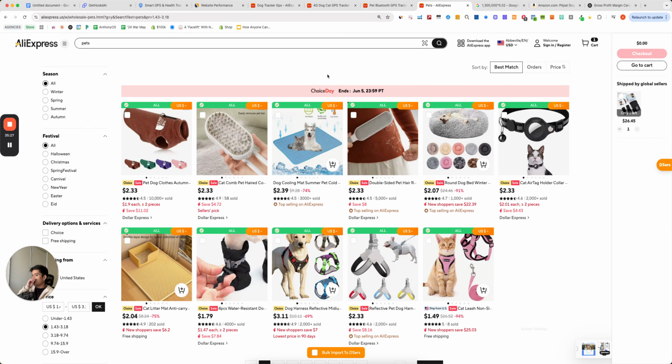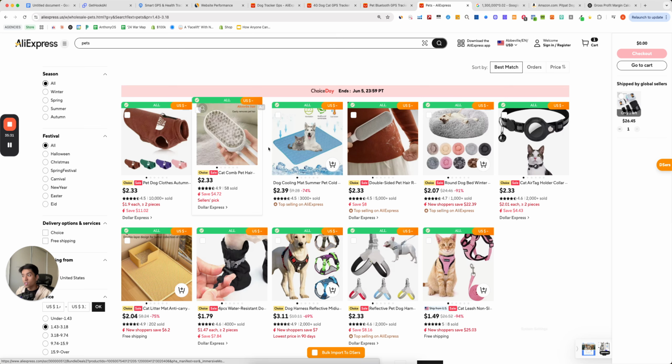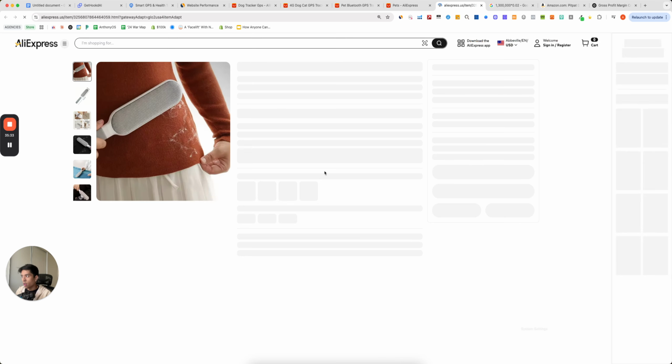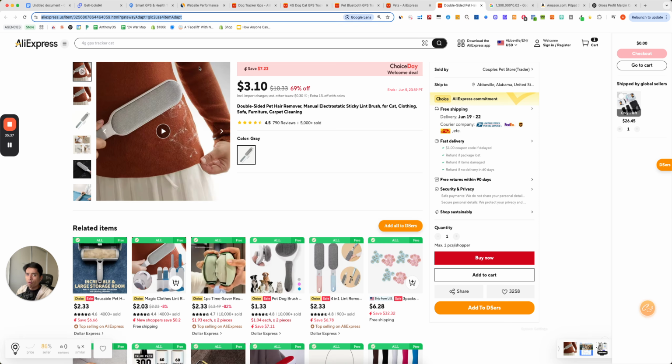If I was selling to cats, I would definitely do this hairbrush because cats shed everywhere. But even this is really, really beneficial. So it doesn't even need to be crazy. Again, a free gift is a free gift.